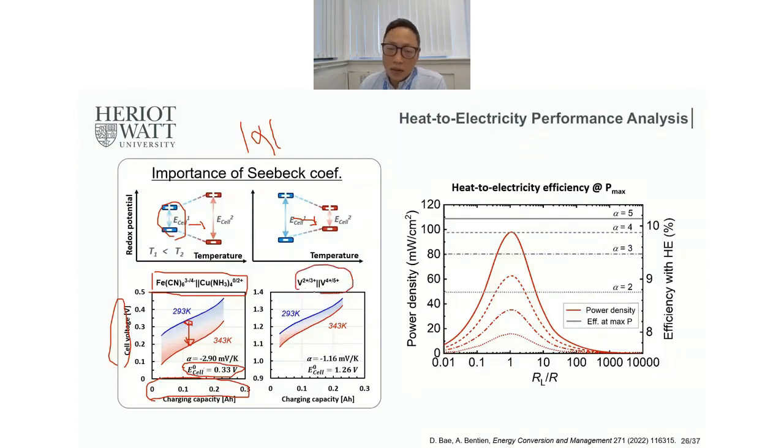Using the conventional vanadium redox system, we can have a very narrow gap between the cold temperature and the high temperature condition. But the good thing is that their cell voltage is high enough. So our goal is finding something in between, having a very high cell voltage and at the same time a very high Seebeck coefficient, the thermogalvanic coefficient number.